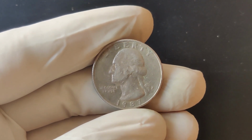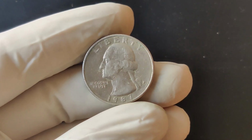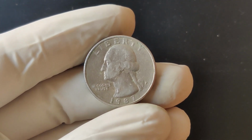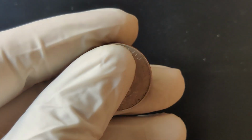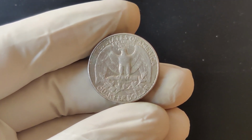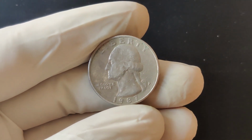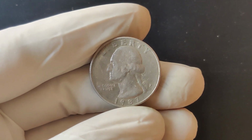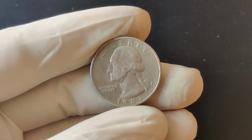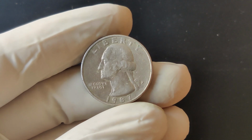First things first, what exactly is the 1987 P Mint Mark quarter? This quarter was minted as part of the Washington Quarter series, which started way back in 1932 to commemorate the 200th anniversary of George Washington's birth. The P you see on the coin stands for the Philadelphia Mint, one of the key mints in the U.S. that produces coins for circulation. In 1987, the Philadelphia Mint produced over 582 million of these quarters. So you might be thinking, with so many made, why would this coin be worth thousands of dollars? Well, that's where things get interesting.